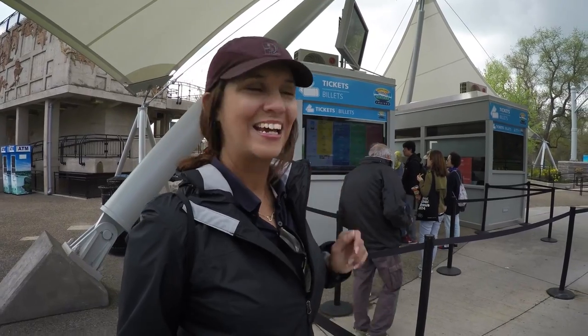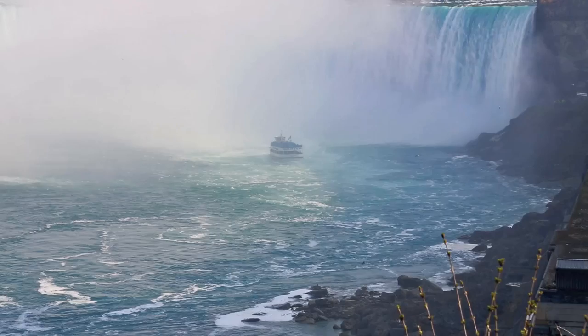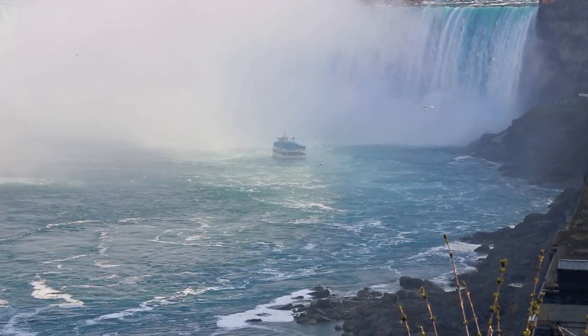Today is a day to get wet. I'm going to do that boat tour that goes really close to the falls. I'm here to buy the ticket, ready for the adventure.